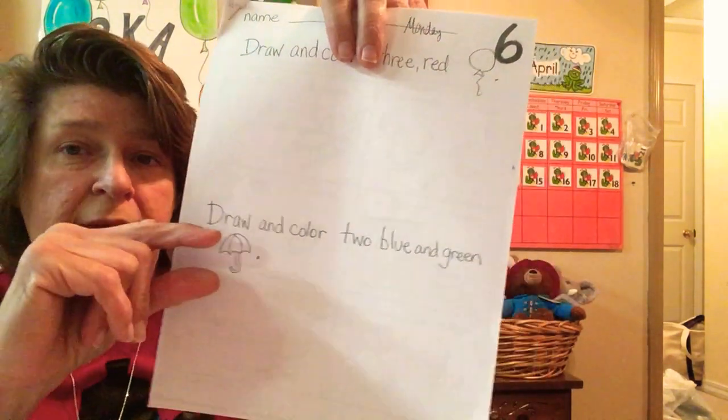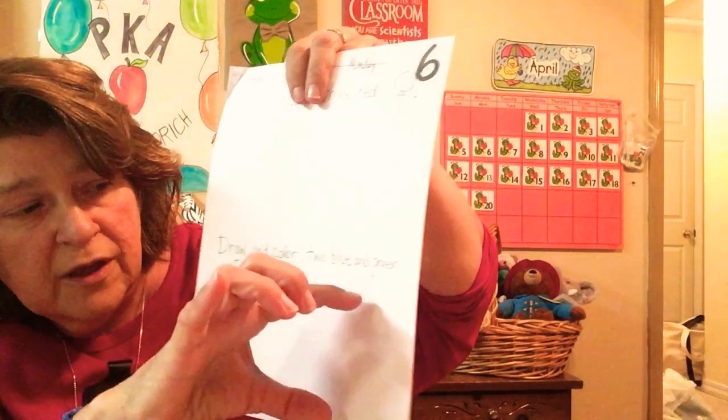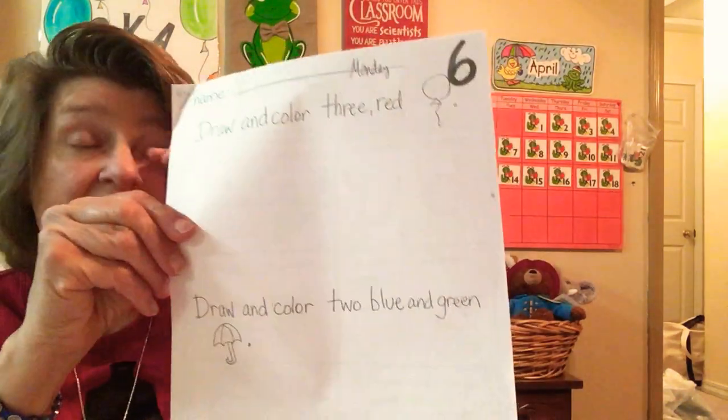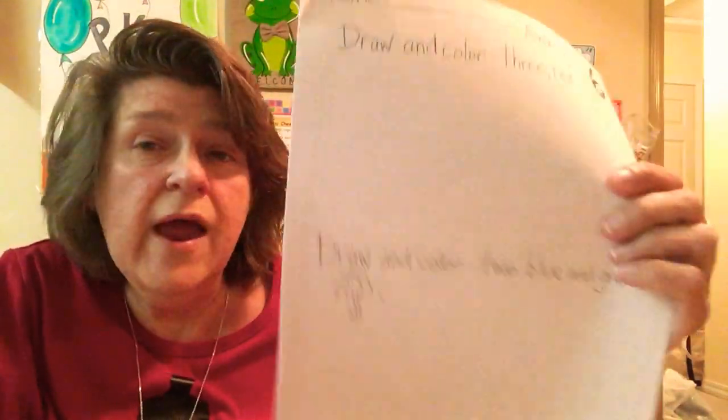Okay. Now remember, don't make them tiny. I made this one little to show you, but make yours big. And then you can make any design you want. You can make blue and green stripes, polka dots, however you want to make it. Now turn to the next page.